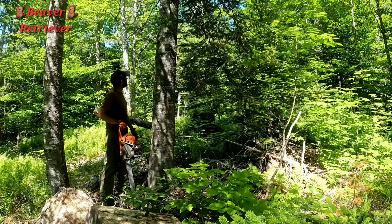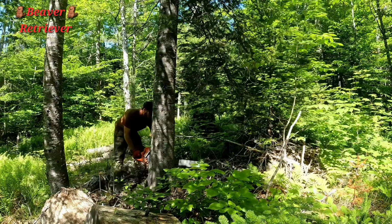Alright, first tree is gonna be this one right there. We're targeting these big old fir trees. They're one of the first trees to die out here, so we might as well cut them while we can. It's been about 10 years since I cut here, so we're going through the family property, cutting out some of these firs. Nice, it's already leaning the way I want to drop it. That'll work out good.